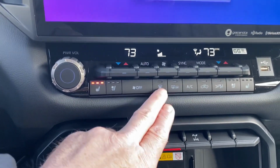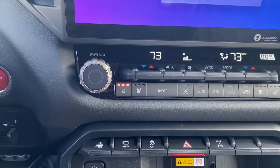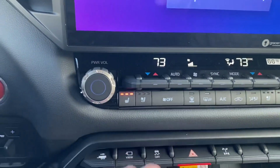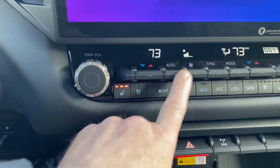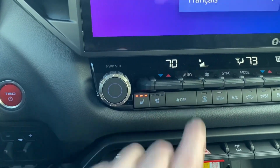You do have your front window defrost, rear window defrost with heated side mirrors, AC, recycle cabin air, the mode of how the air is going to flow right next to that. But all just really easy touch, independent climate control systems. You could sync them in. You can go all independent, fan speed. You can set it on auto.